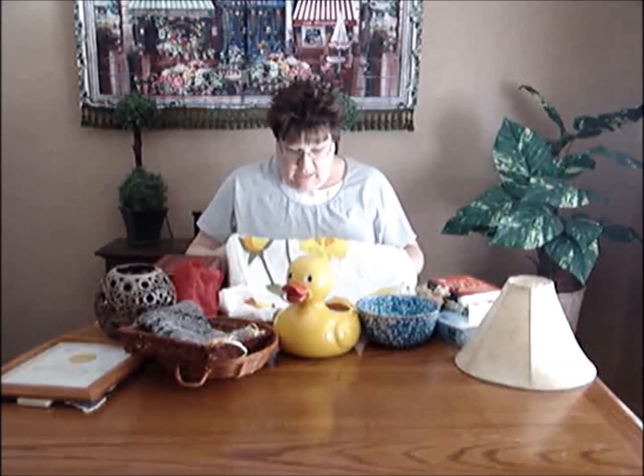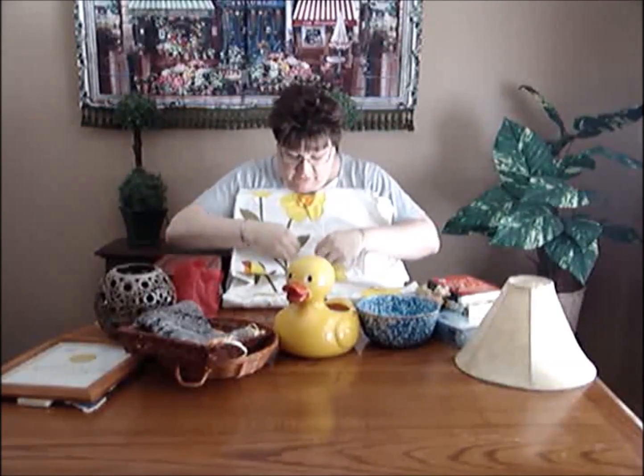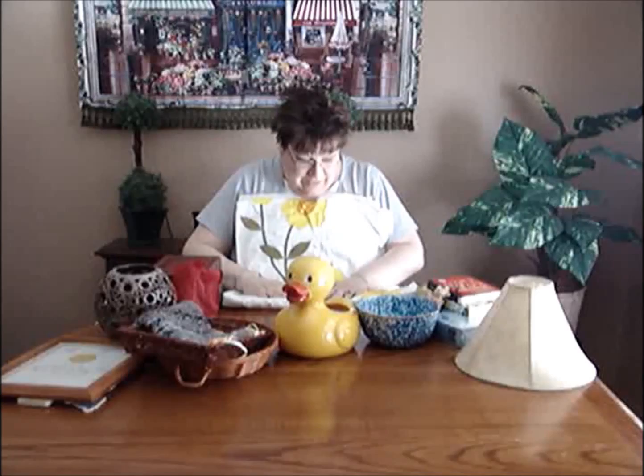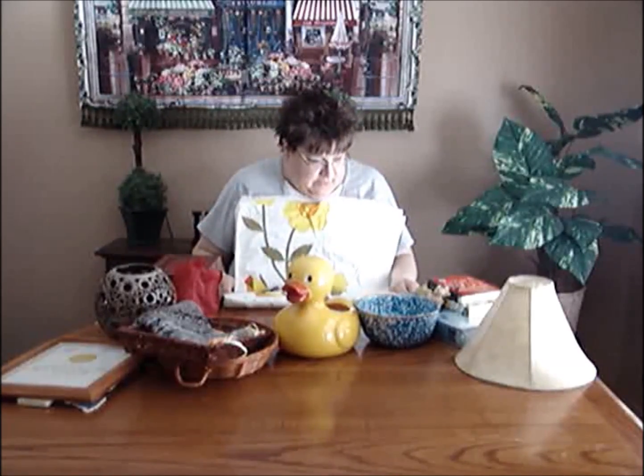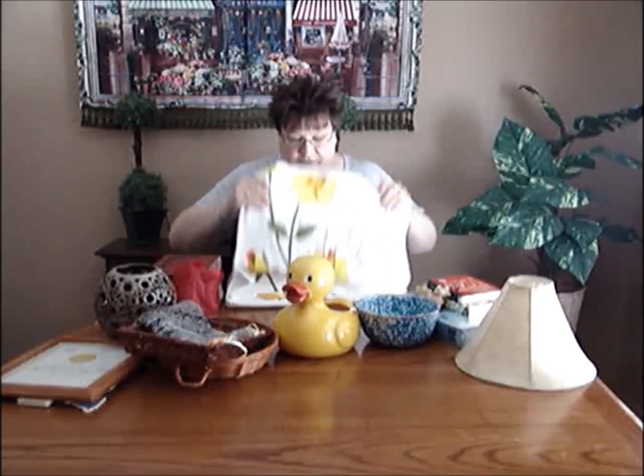This was in the bag and I was very surprised. That's applique, where you sew it on the outside. It's not done. It looks like it might be a tablecloth or something. So I might just sell it as is, or cut a piece out and frame it, or do something. But that was in the $4.29 bag.